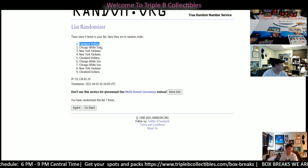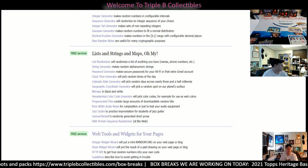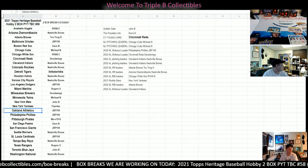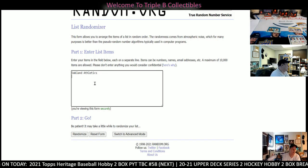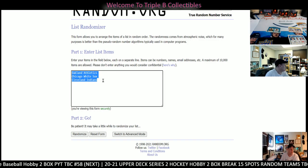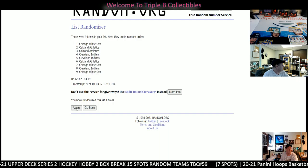2020 AL ERA leaders. Going up against Indians, White Sox, and Athletics. So basically, I just need the Athletics. Control C. Come on back over to here. Yeah, let me list randomize. Whoops. Jeez, come on, fingers work. Hey, there you are, fingers. Indians and White Sox. Chicago and Cleveland. Copy those. Bring them over here.